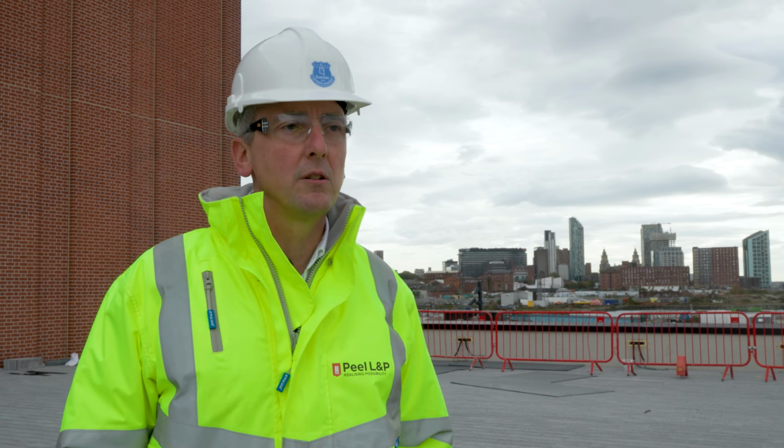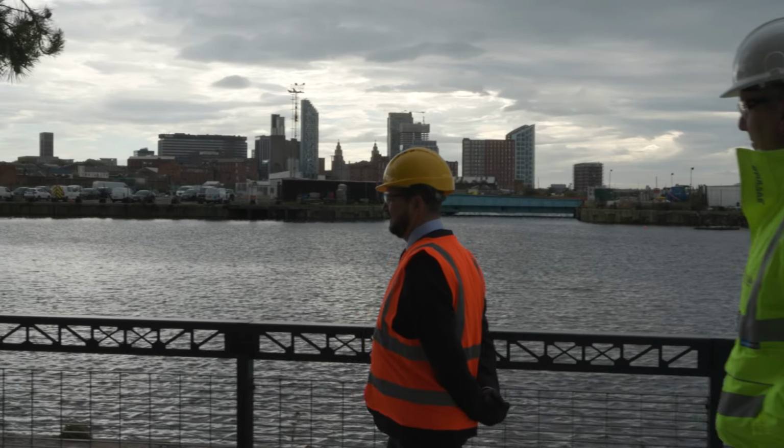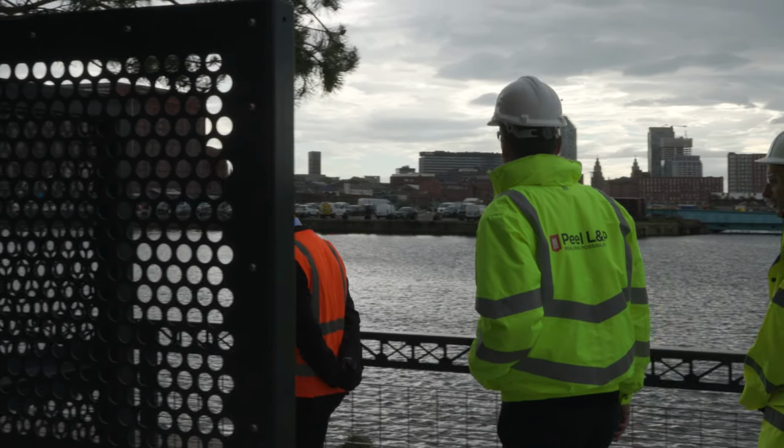We've got 20 years of Liverpool Waters planning to deliver, so it's not going to happen overnight, but we're already very much on with plans. We're working with developers, working with hoteliers to bring them into this part of the city.